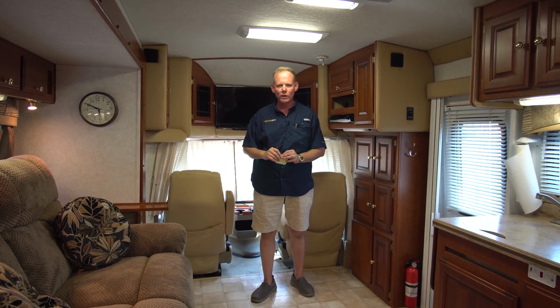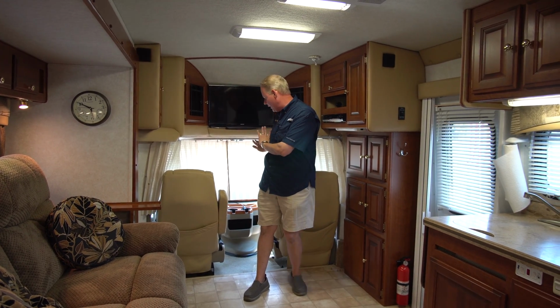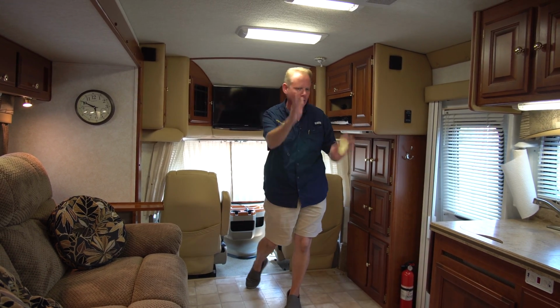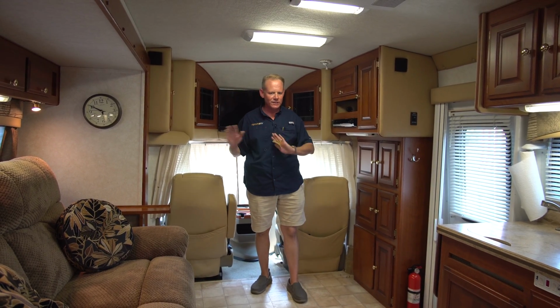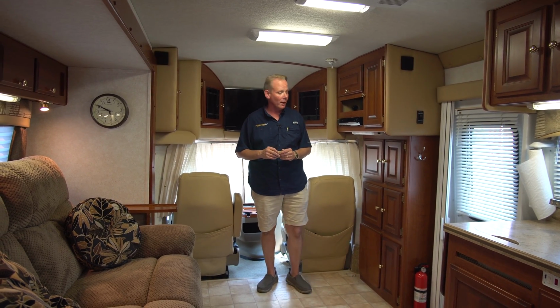You'll see as we go toward the back. It is just so easy to access everything from the very front of this coach all the way to the back. It's just a straight shot. Really easy to move around in, and I believe it's a very popular floor plan.